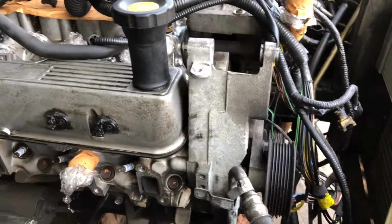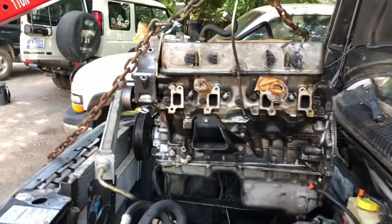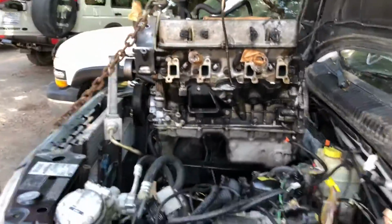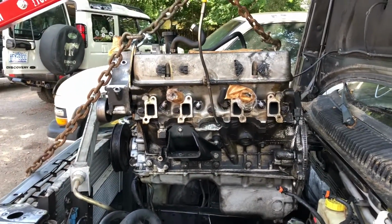So let's get to work. The engine is out. P38 donor engine is out. So we'll be doing the swap in a couple weeks, but the engine's out.